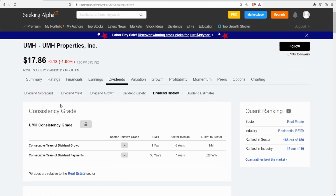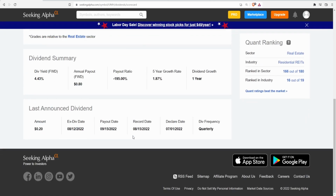So it's not that they are bad with paying the dividend, right? It's not sporadic. They're at least pretty consistent with it, so it's not too bad. However, you would like a much higher 5-year growth rate than 1.87%. Ex-dividend date guys passed as of August 12. Payout date is going to be on the 15th of September, so coming up. And of course, they pay their dividends quarterly.